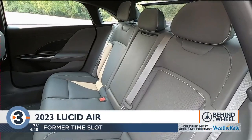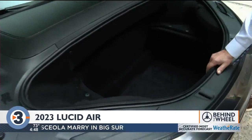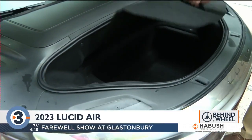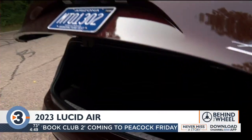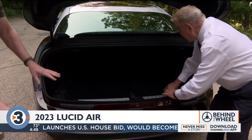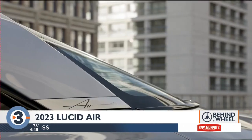A giant back seat, a huge frunk. Now, this looks pretty spacious, but guess what, Mark? Wow, that's a lot of room. That is a ton of room. You can get a couple of roller bags in here, whatever you want. So that's as big as a trunk on a lot of cars. Yeah, exactly. There's plenty of rear trunk room as well, making this Lucid Air practical as well as next-level tech, all for a mere $137,000. The Grand Touring model will set you back a cool $185,000.